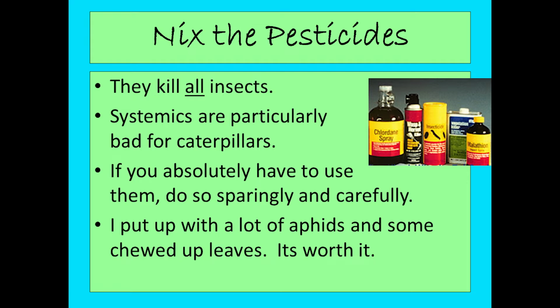Now, I'm not going to say don't ever use an insecticide, because I have mealybugs on some of my succulents, and we're fixing to go with the nuclear option, because I've been treating them with every kind of organic treatment I've been able to find on the internet, and I just can't get rid of them. Spider mites are the same way. Sometimes with spider mites, you just got to go nuts.